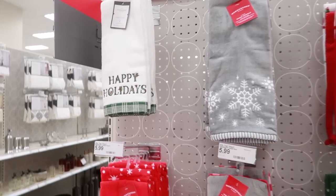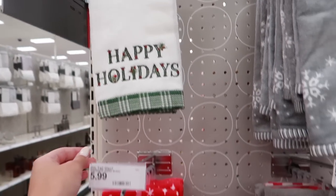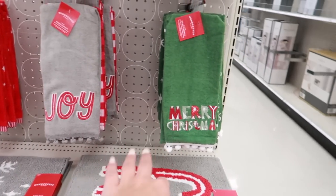They are definitely starting to put everything out. So I think in another week or a couple more days, this specific Target that I'm at will definitely have way more stuff because I keep finding little Christmas sprinkles. Found a bunch of Threshold towels. So really cute and festive.